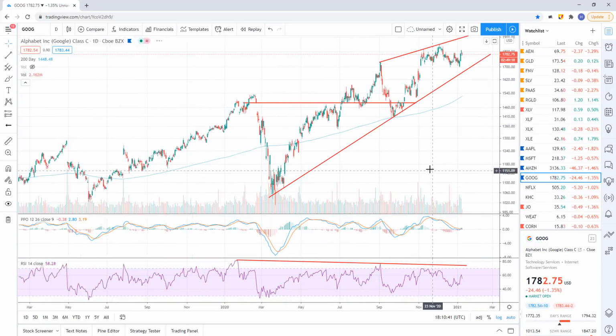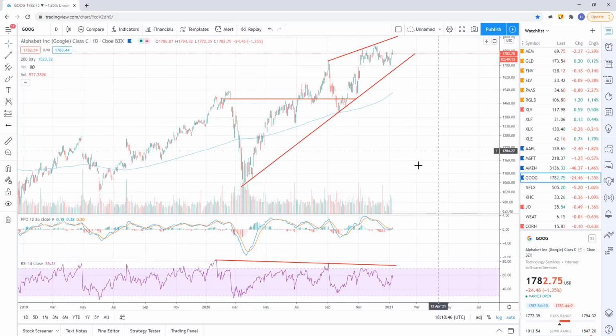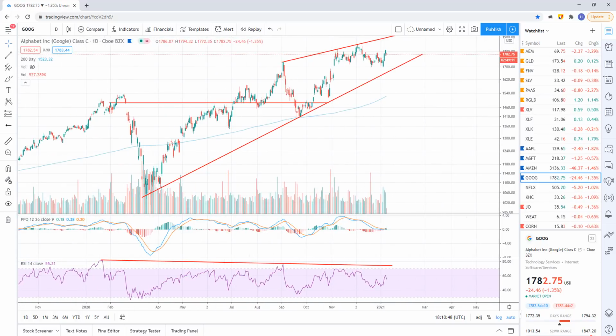Google's setting up in a bearish rising wedge. It's still kind of grinding within this wedge. I don't see any sell signals. It's just continuing within this wedge.